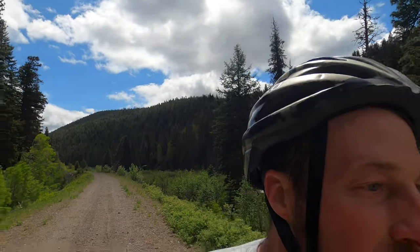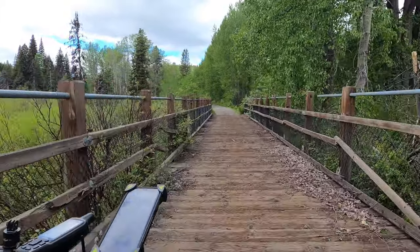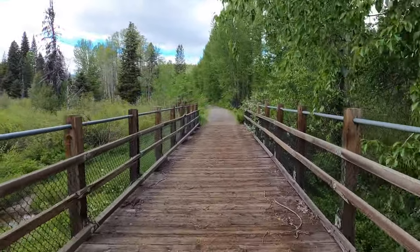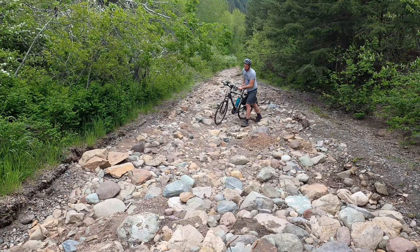Four kilometers to Brookmere. Ever since that last washout, things have been going pretty smooth. Clipping at a nice pace here. I think I'm gonna make it. That's not good. We've turned into a river.